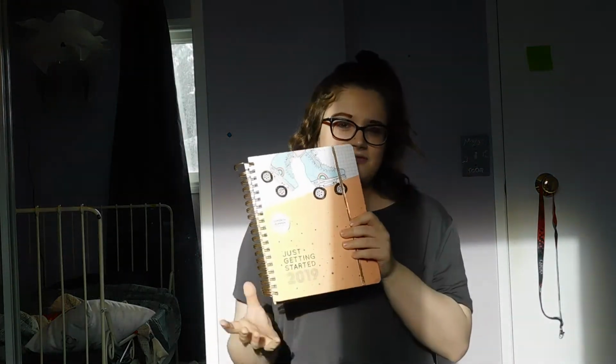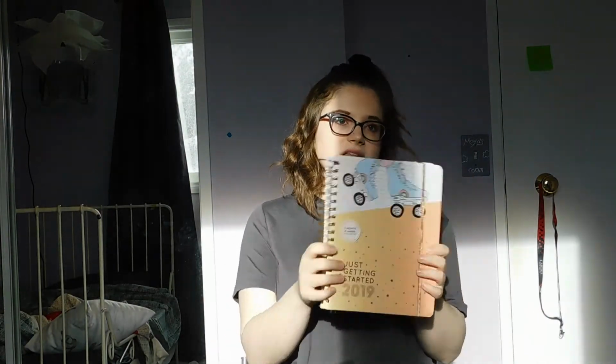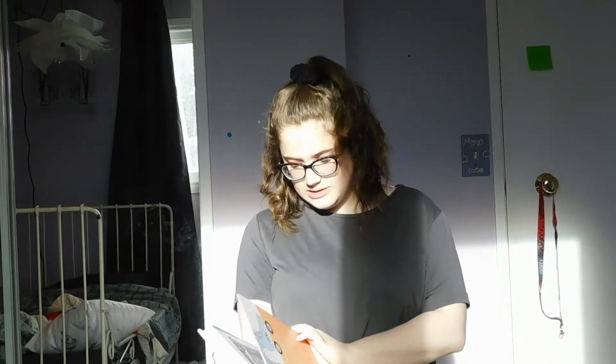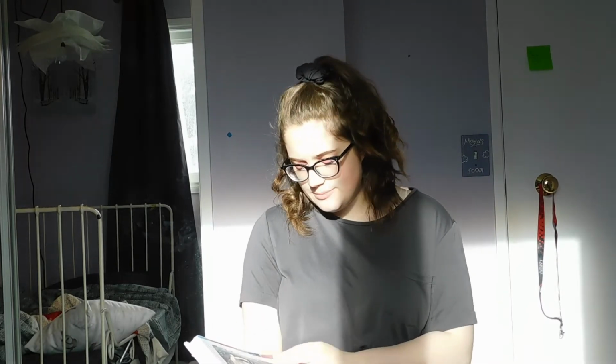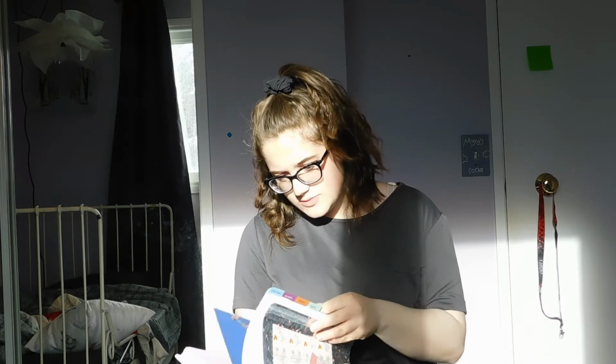Now we have my planner. I talked a little bit about this in my 18 favorites of 2018 video, which of course I'll link above. This is a Pipsticks planner. It is a 17-month planner, so it lasts all the way until December 2019. So I'm set for the rest of the year. I did get this in September. Nope, September I got it. So it starts in August, so that's pretty good.